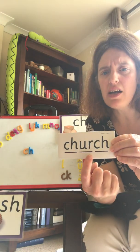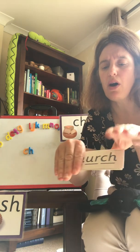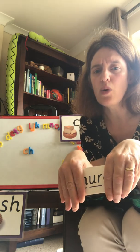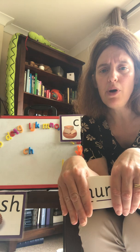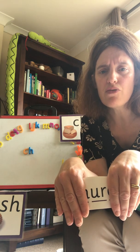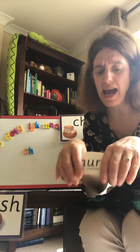Now there's a digraph in the middle of this word. Let's cover up the other parts. This is one we did a long time ago when we were at school, but you might remember it. You might remember it. This was the action.